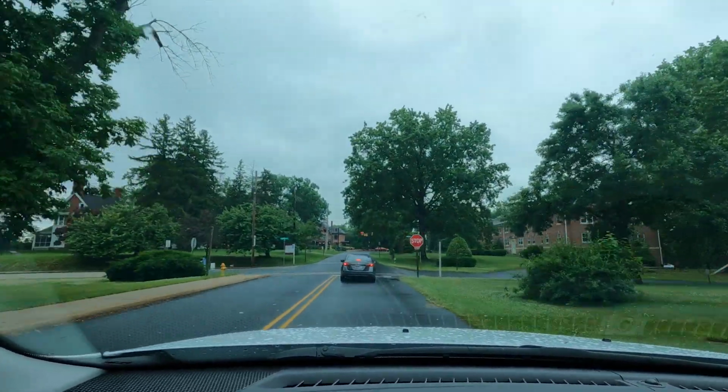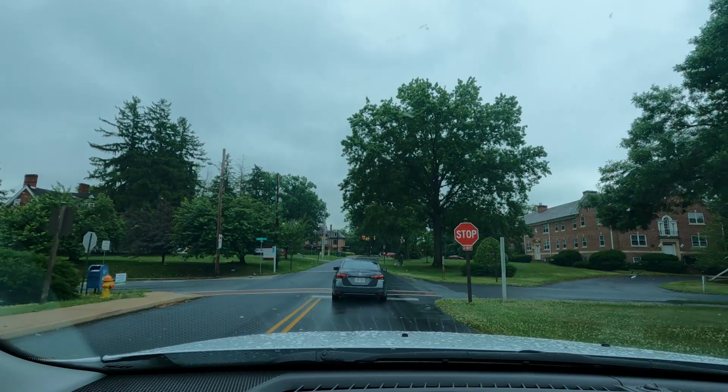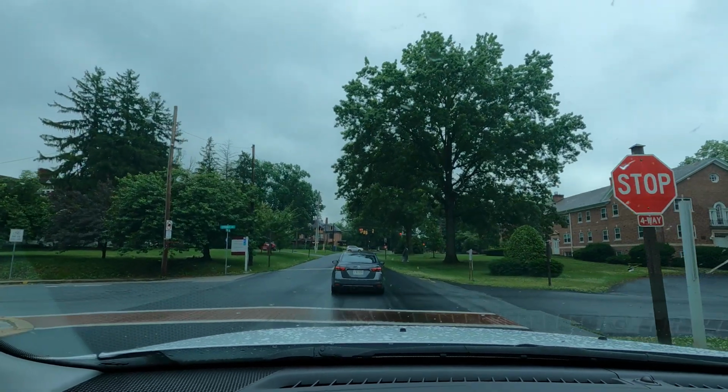And then we just kind of continue on along up here, and I guess this Lutheran Seminary is still active.